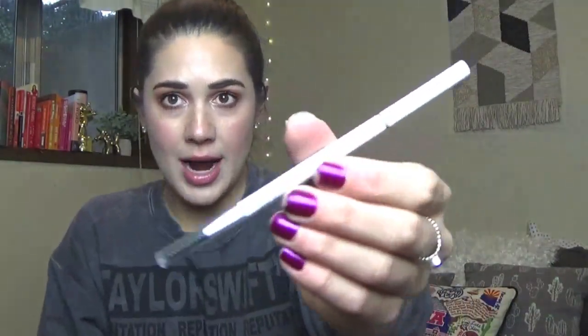It's kind of the same shape, the same little fine tip as the Brow Wiz, so I'm hoping that this just works out well to use.